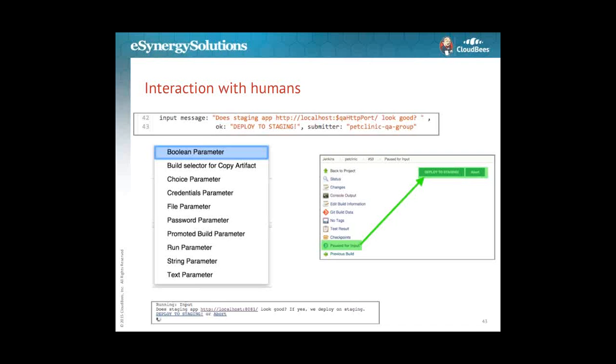And the way that appears is when the job's executing, on the left-hand side, you'll get a pause for input menu item come up. And if you click on that, you'll then get the text displayed along with the input buttons that you've defined. And a point to note here as well is that input can also be gated behind access control. So you can choose the group or the user that is permitted to actually perform that input, which is great if you need to demonstrate things like separation of concerns and responsibilities for things like Sarbanes-Oxley. It becomes really powerful for that.